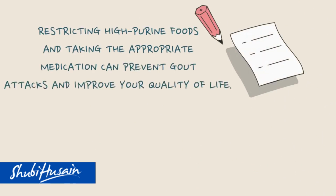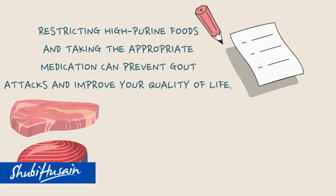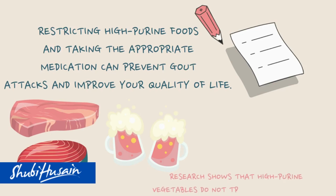Foods that commonly trigger gout attacks include organ meats, red meats, seafood, alcohol, and beer. They contain a moderate to high amount of purines. However, there is one exception to this rule. Research shows that high purine vegetables do not trigger gout attacks.